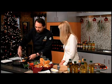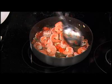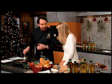This is a very easy recipe. It's fantastic. It's right down to the point. You see the shrimp now is picking up the color that's cooked. Yes. But you can see as I'm touching it how nice and tender it still is. Yeah. And here we are.